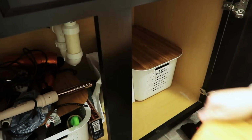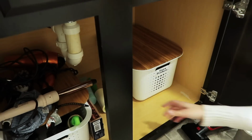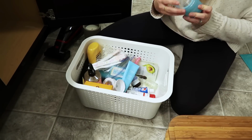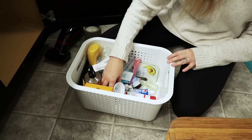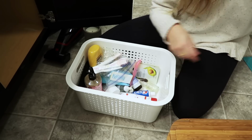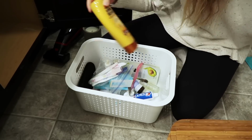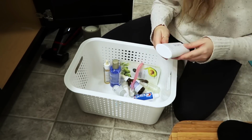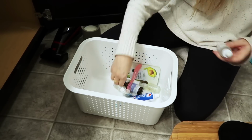Now, I like to follow the KonMari method whenever I'm decluttering. I don't follow it to a T. I feel like I always have people come for me when I say that. I take aspects of the KonMari method. If you're not familiar with it, you can find so much information online. There's tons of videos, and there's actually a book by Marie Kondo. She is who came up with this term.